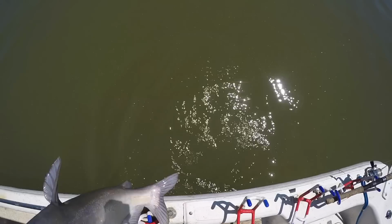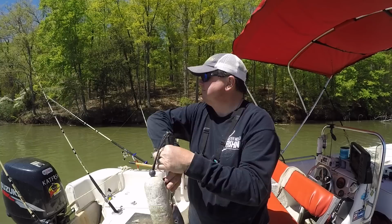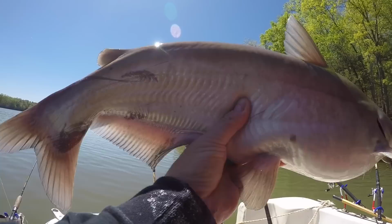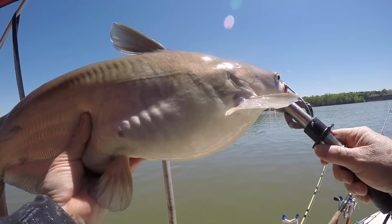Easy, girl. I hear a deer blowing at me up in the woods right behind me. Little fish. Got some bite marks on the tail. Little hissing and sheeing going on there. Good fish. Drop it back alive.